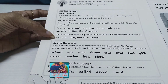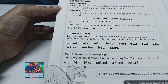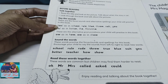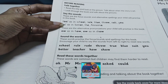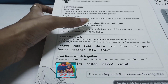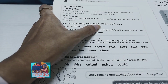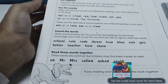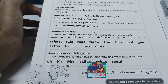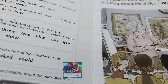Before reading, we should talk about what is mentioned. So I am going to quickly read you this book. I am capturing this so that for your reference you may go through it later on. Here the book has stressed more on the sound OO, which makes a long O sound, and U, and double O makes the sound as in school, rule, blue, screw, suit. This is the oo sound. I'll provide you a link where you can go through the phonics and the group of phonics words. There it will be easy for you to understand.